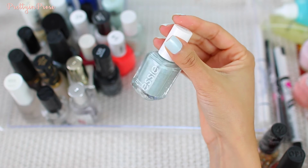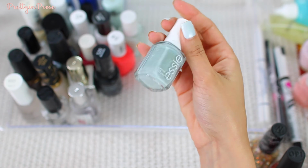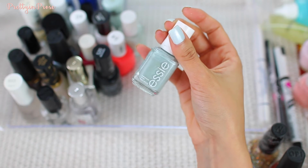And I've had this for a pretty long time now. I really love the color of this. It's kind of like a deep sea foamy greenish blue shade, which I was really into for a long time on my nails, like a couple of years ago.